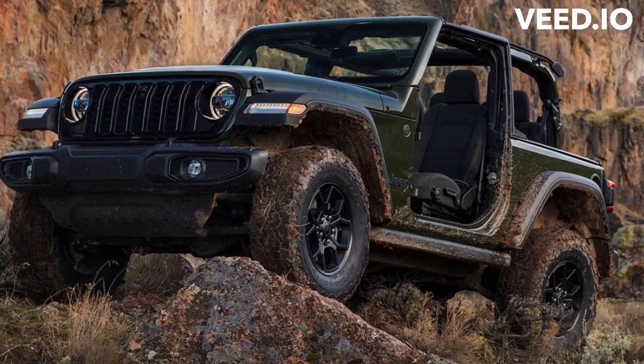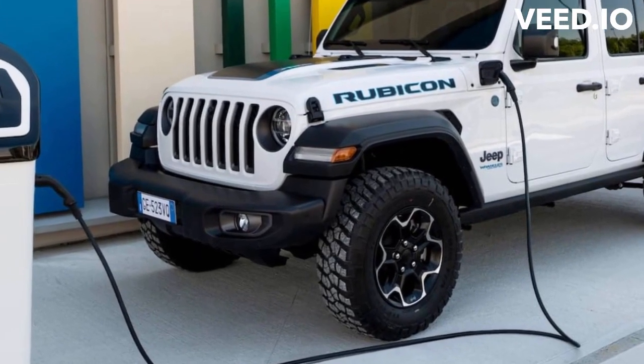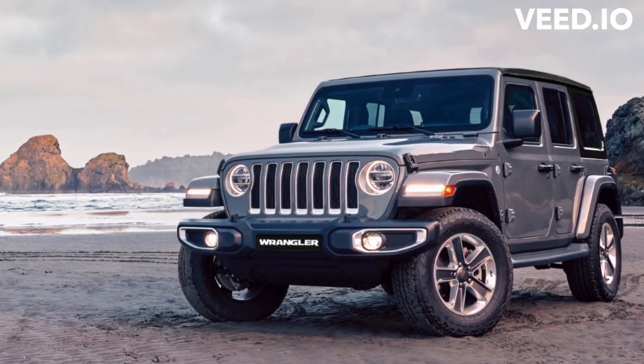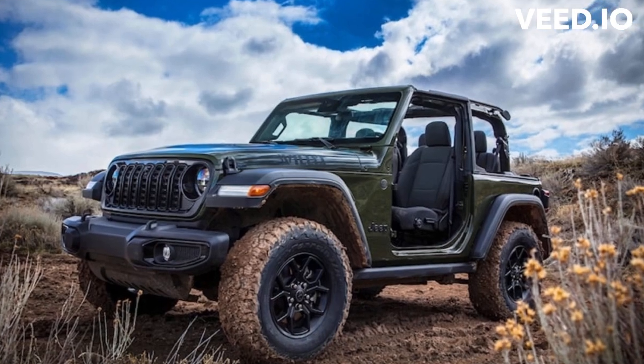Comfort isn't a word typically associated with the body-on-frame Wrangler, yet for 2024 the SUV adds 12-way power-adjustable front seats on the top trims, and yes, they are protected for water fording when the seat and its mechanisms are covered underwater.